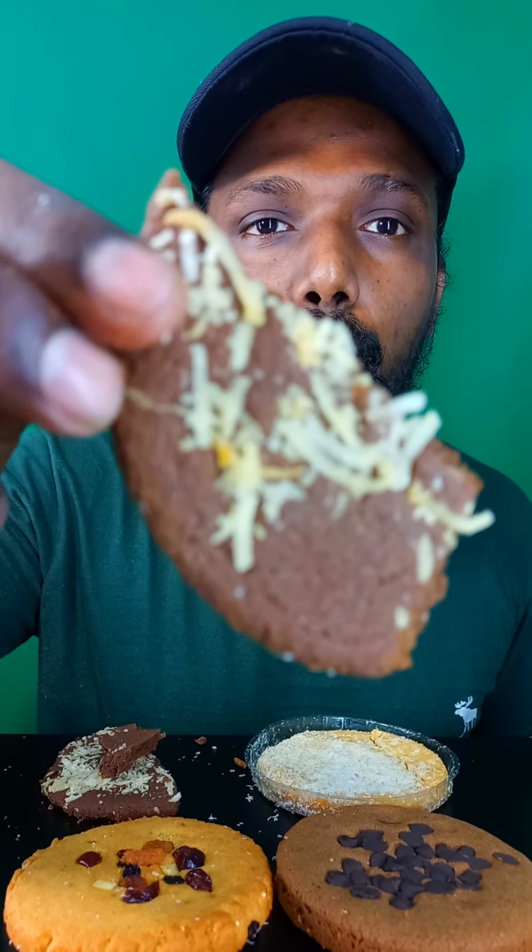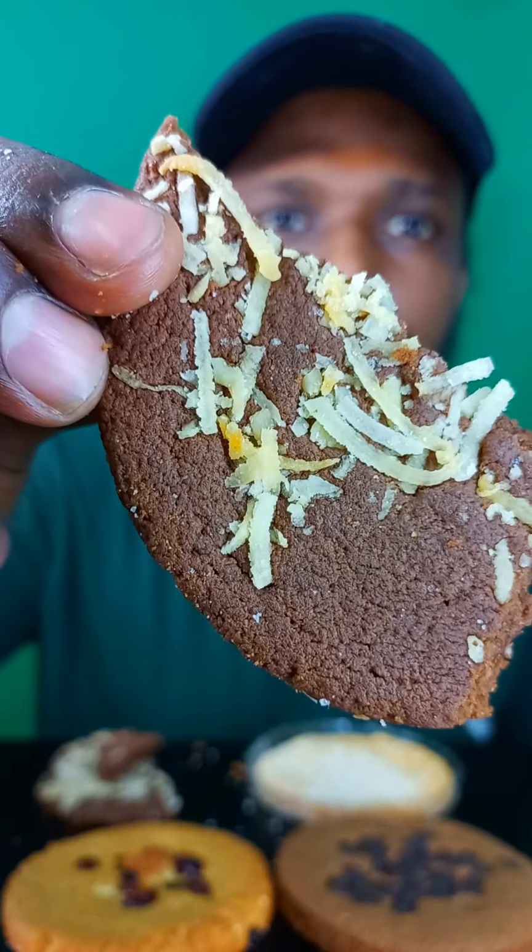So guys, let's try this Coconut Choco Chips. So it's broken. See, let's take a bigger part. Yes, let's taste it. Not bad. Less chocolatey taste.